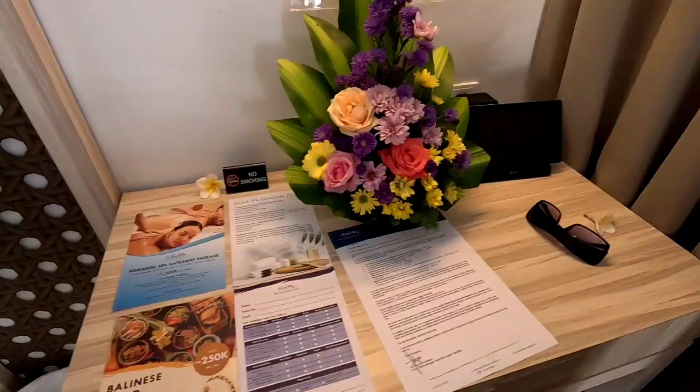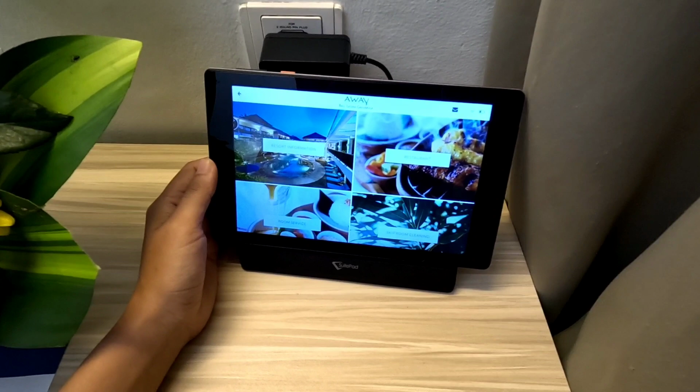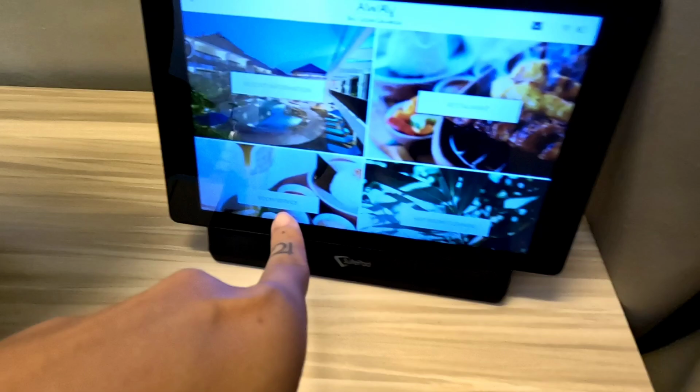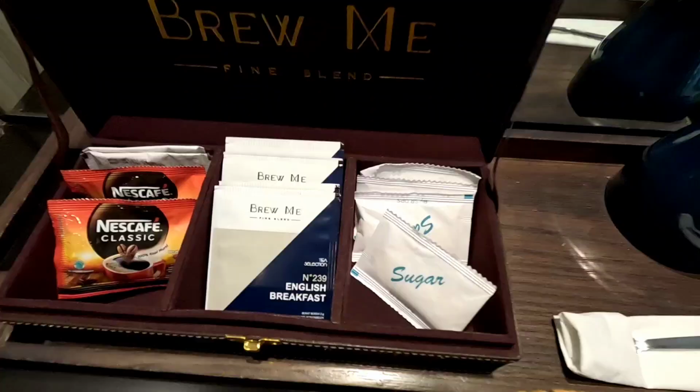And instead of a typical book, they actually have the information on this kind of iPad looking thing here. So you have the resort information, restaurant, skip room cleaning, room service, and these welcome flowers, which is really pretty. And over on this side, you have some welcome snacks, cookies, and fresh fruit. Also provided with coffee and tea.